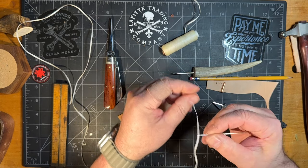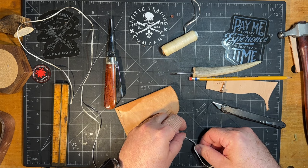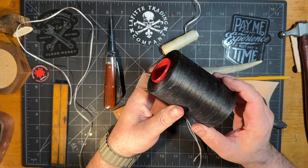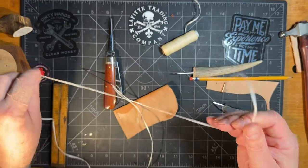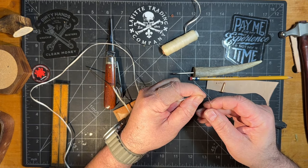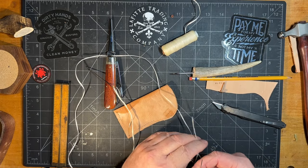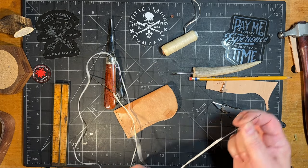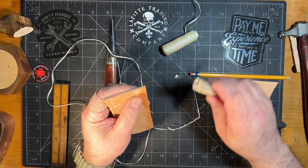Now, I've never sewn with this stuff before, so I have no idea what it's gonna be like. I normally use something called tiger thread, which is this stuff right here, or Ritza thread, tiger thread. It's the same product. And I usually use a lot smaller needle than this, so let's see how it works out. Get the first one started.